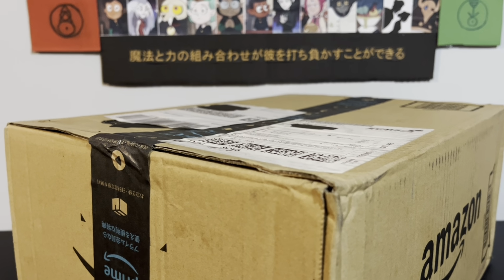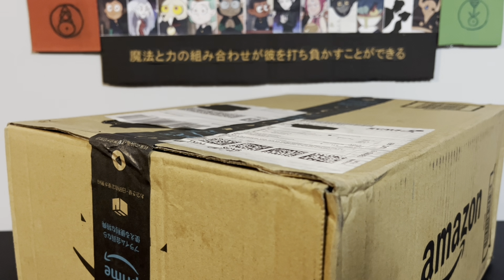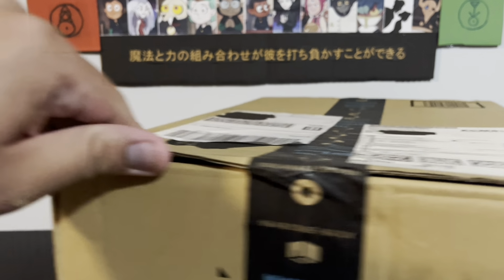Actually, these three figures help me complete my own imaginary lineup, but I'll explain that a little later. So, without further ado, let's commence.